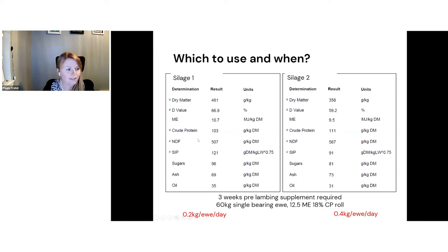Crude protein, I will check as well. So I can see this one's got a slightly lower crude protein value than this one. So I'll factor that in when I'm looking at the supplement. And then other aspects are just giving me a little bit more information. So things like the dry matter can give me a better understanding of how well it might ferment.